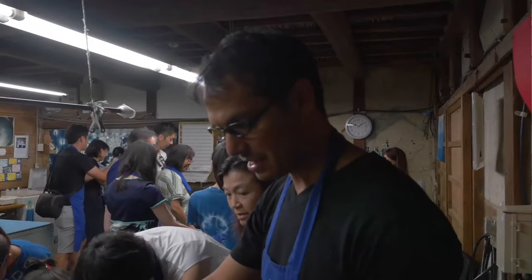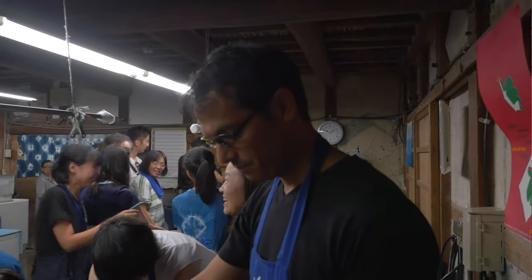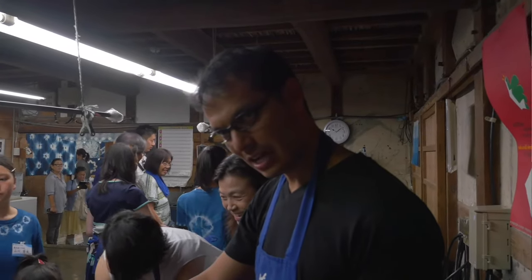So I also went to Tokushima about 6 years ago, where I got a chance to experience the indigo dyeing, which is a very historical craft. They've been doing this since the Sengoku period, like 6 centuries ago. And you can see here, I look a lot younger too, by the way. This is 2016, I believe.